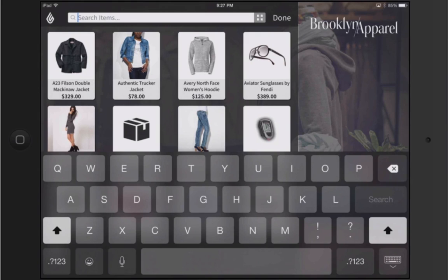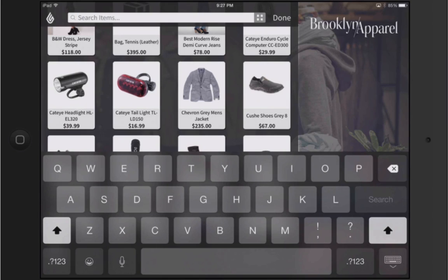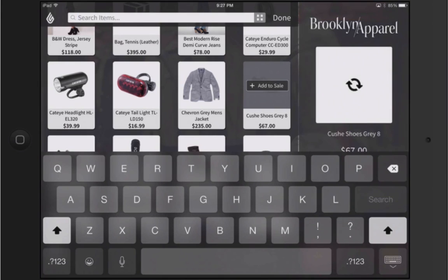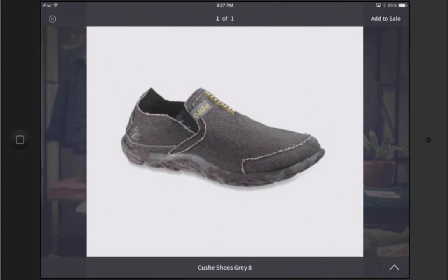Today, let's purchase a pair of shoes, such as these Cush shoes in gray size 8. I'll simply tap that, and you can see, by hiding the screen, that there is other information available on the right-hand side, including a larger thumbnail image, which I can further expand by clicking on the outward-facing arrows. You can have up to 12 high-resolution images associated with each of these items. I can either close this on the top left or simply add it to the sale. I'll close it for now.